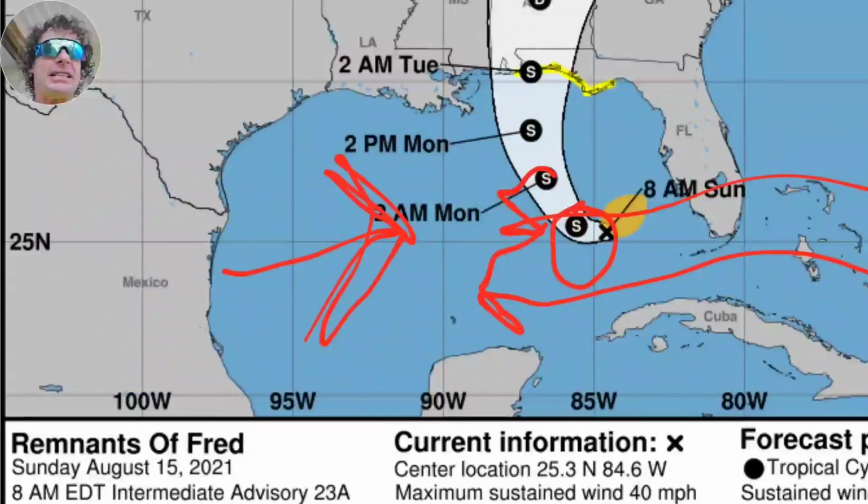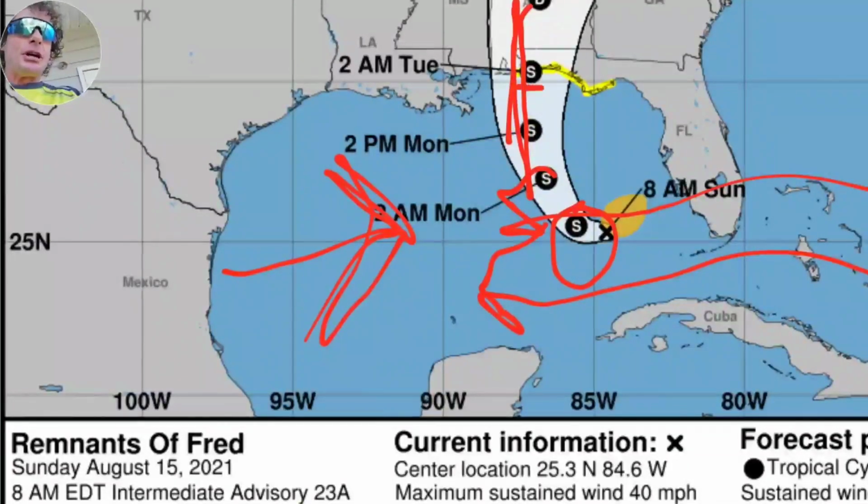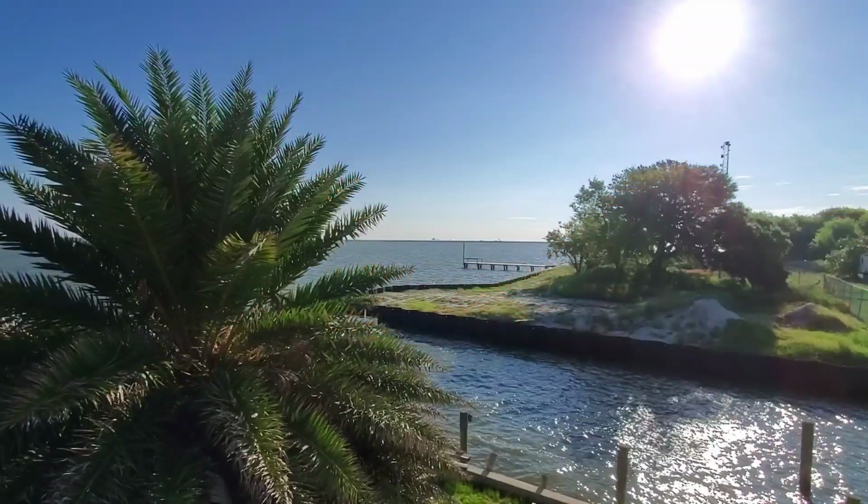The landfall projected time yesterday was 8 o'clock p.m. on Monday. Now it's 2 a.m. on Tuesday. So you see it slowed down just a bit. But again, it's going to be lopsided on the eastern side of the storm. So where this line is, the impacts are going to be felt to the right. So it looks like a pretty good day tomorrow and a pretty good day on Monday. Less rough surf here on Dauphin Island and some high tide. So be careful over on the west end.